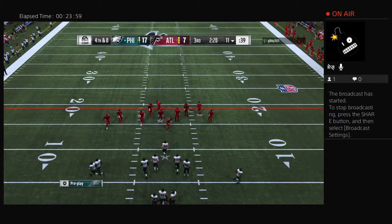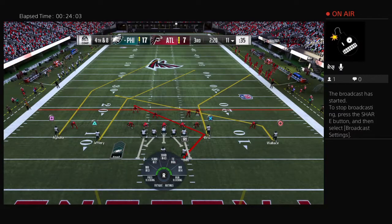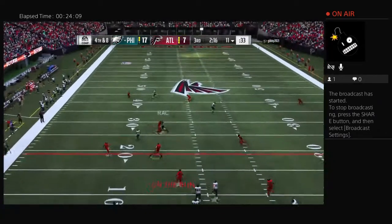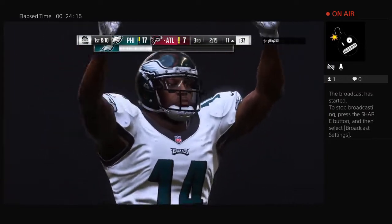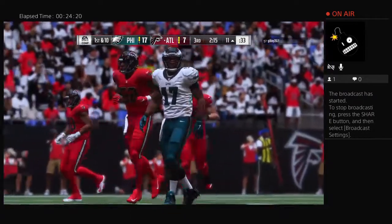So here we go. The offense is going to stay out there. They're going for it on 4th and 8. They do go for it. It's Wentz, and it is incomplete. Boy, a curious decision to go for it. Doesn't pan out. And now possession will go over inside the 15-yard line.